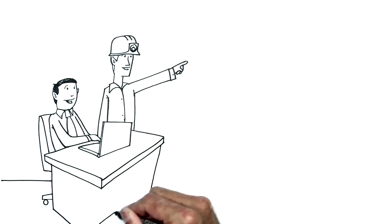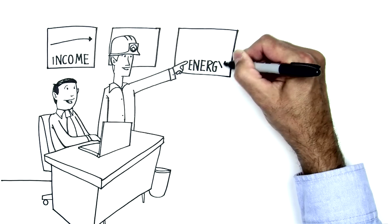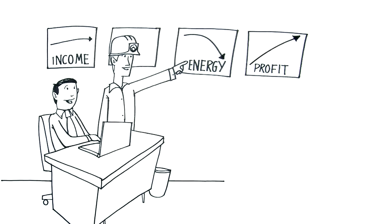Energy costs can be reduced by installing more efficient equipment, but can also be improved with low-cost or no-cost changes to the way equipment is operated.